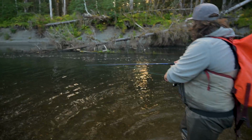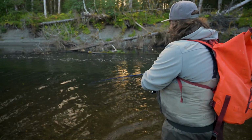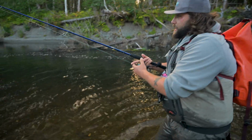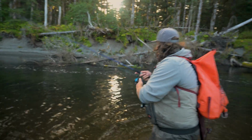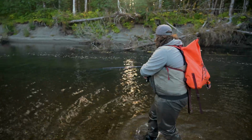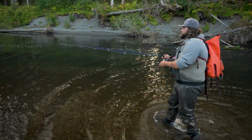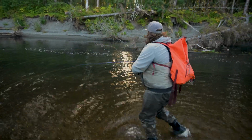This is a deep pit, which normally I'd be all about. I'm like, all right, cool, we should sit here and we should fish. But this year, that type of water has just not been where they've been. Well, they've been in there, but the biters, and we're after the biters.